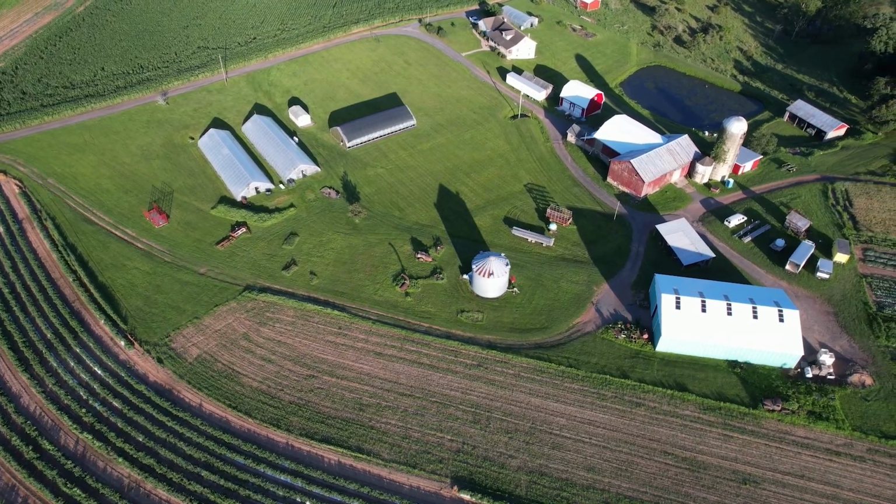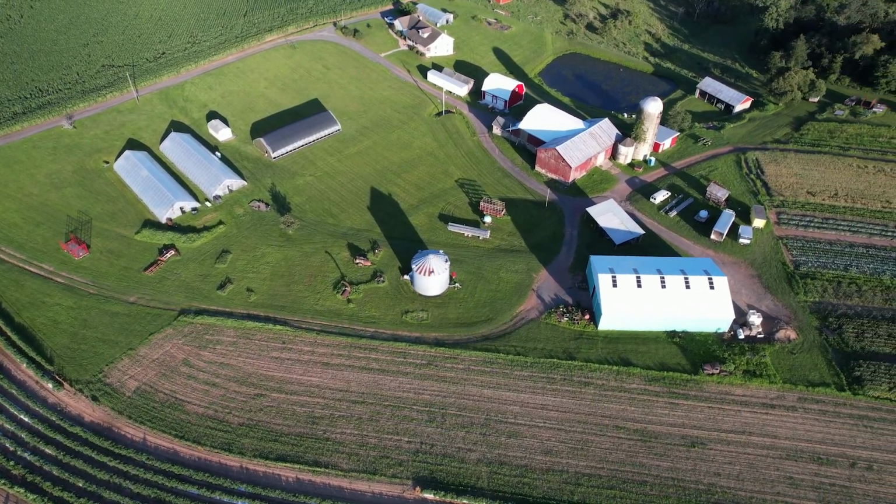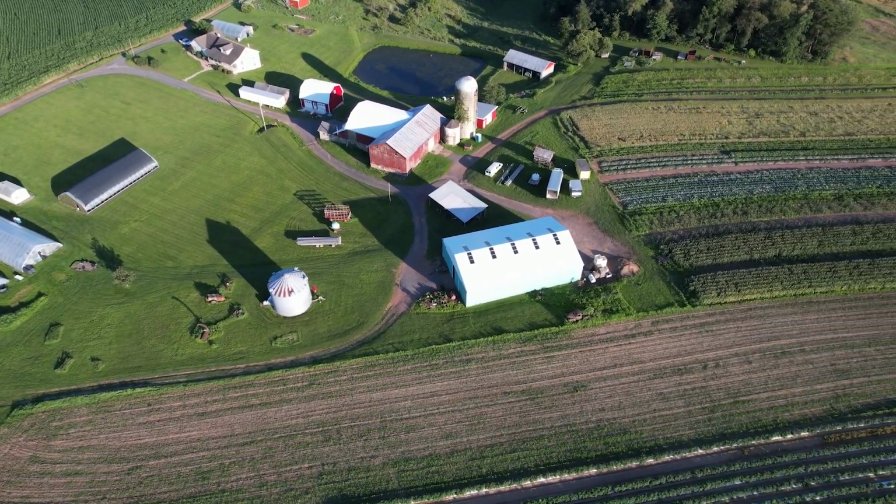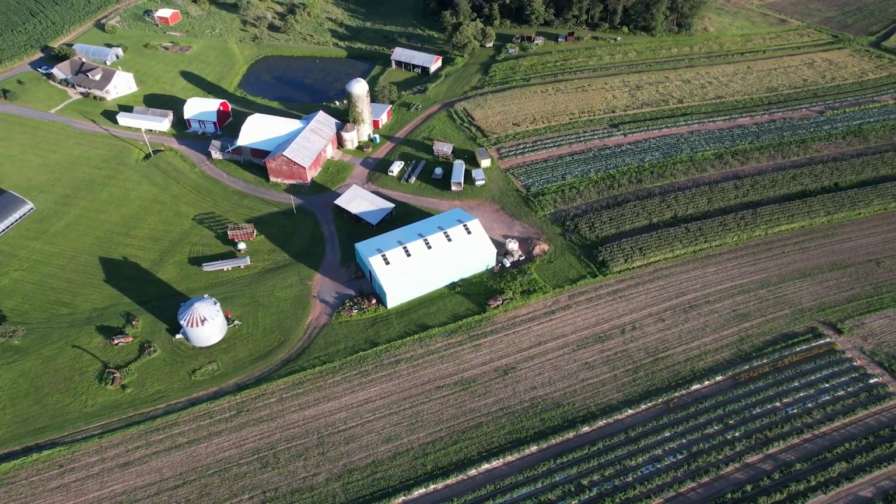I had a little bit of time at the end of the day, so I figured I'd get out my drone and show you guys what our fields are looking like now that mostly everything is established and putting fruit on.